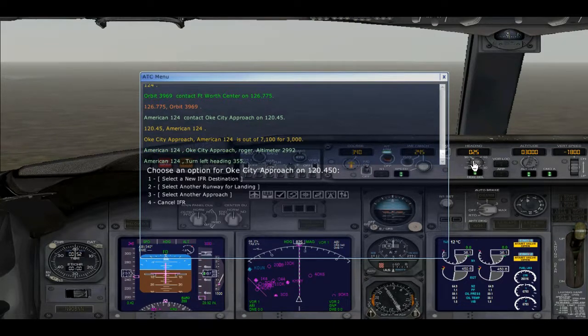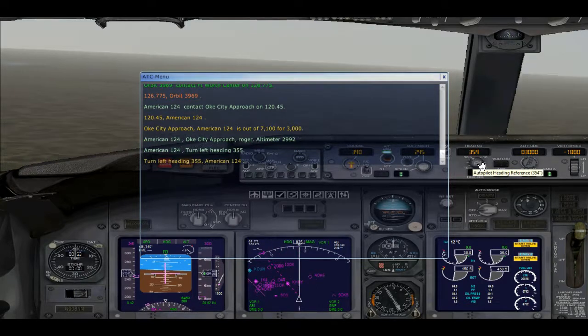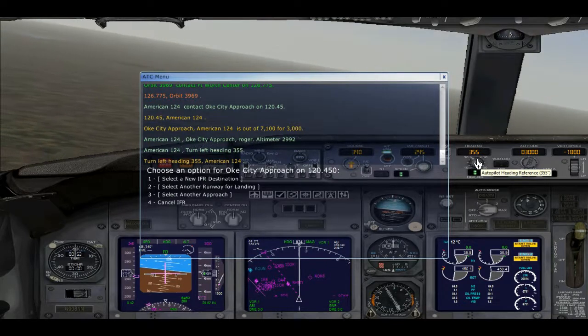American 124, turn left and heading 355. Okay, now we're turning left. Turn left and heading 355. American 124.